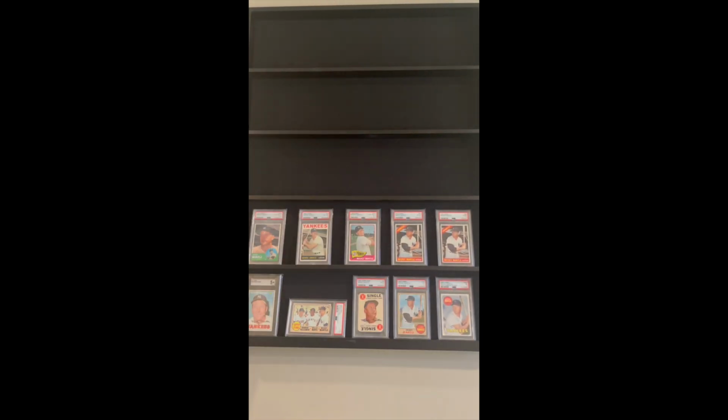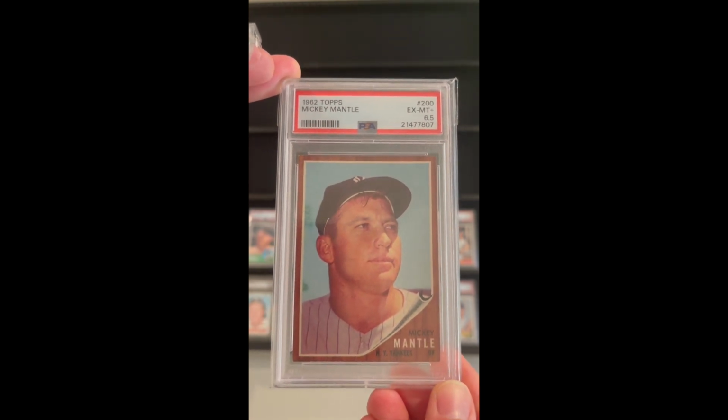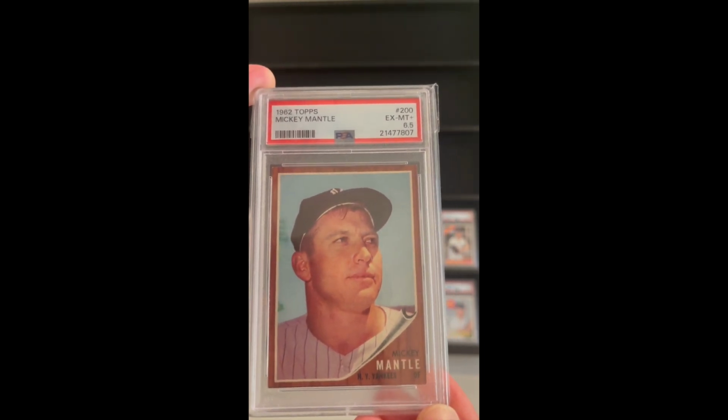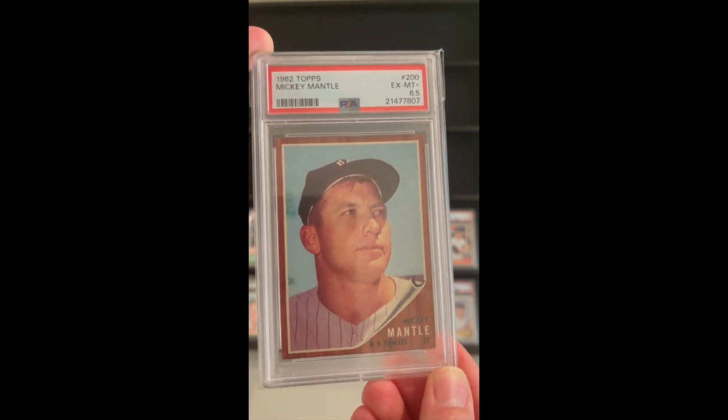All right, next up, the next batch starts with the gorgeous 1962 Mantle. Perfectly centered in a 6.5. PSA 6.5.